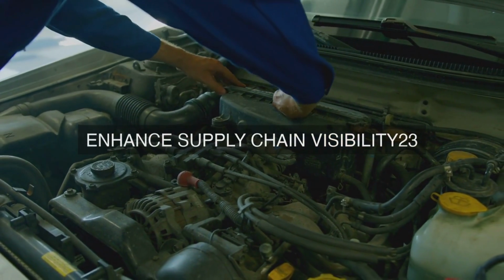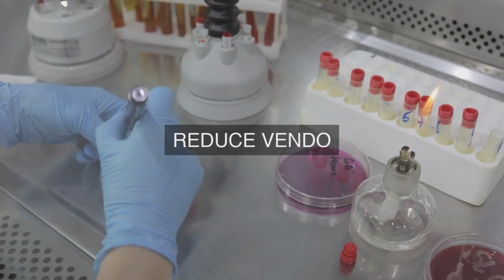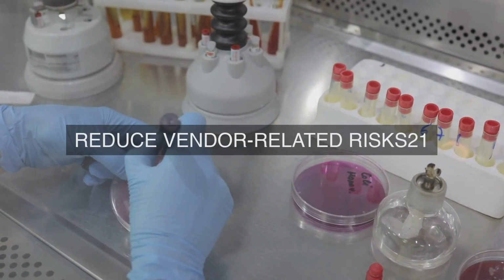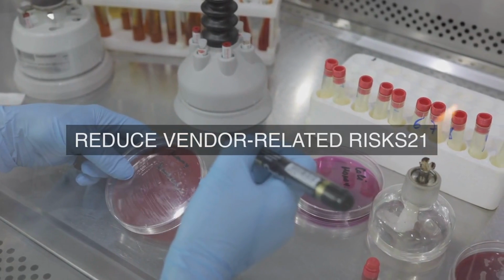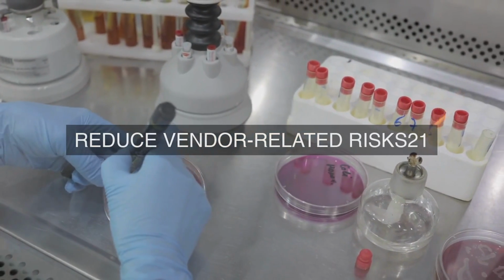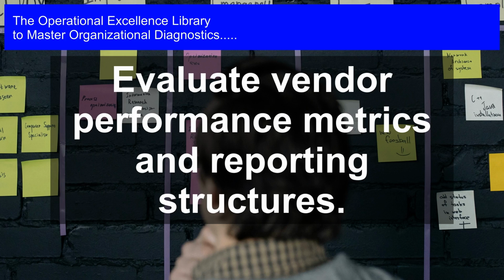Furthermore, the organization's procurement process should be examined to determine its efficiency and effectiveness in sourcing goods and services from vendors. This includes assessing the procurement cycle time, the quality of the procurement team, and the level of automation in the procurement process. Inefficient procurement processes may hinder operational excellence by leading to delays, increased costs, and poor quality goods and services.